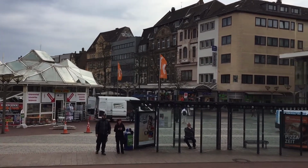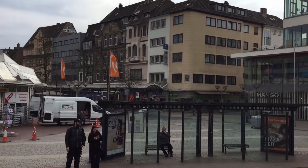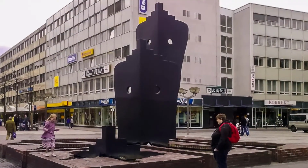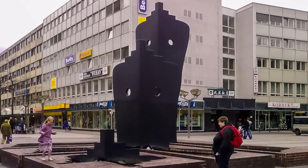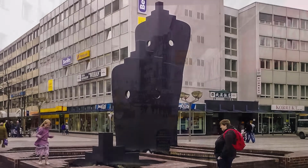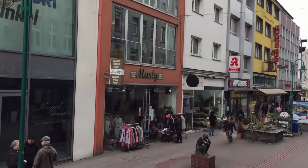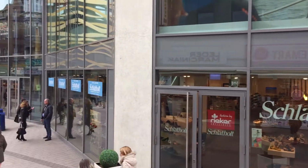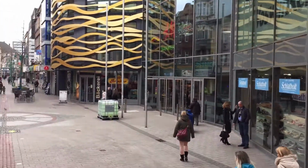One of the huge advantages of this main street through Duisburg from the City Hall to the central station is that it's wide, it's open. And here at Kuhtor you can go south on Sonnenwall, which is compared to Königstraße or King's Road and Kuhstraße quite narrow. And I have not been here very often.